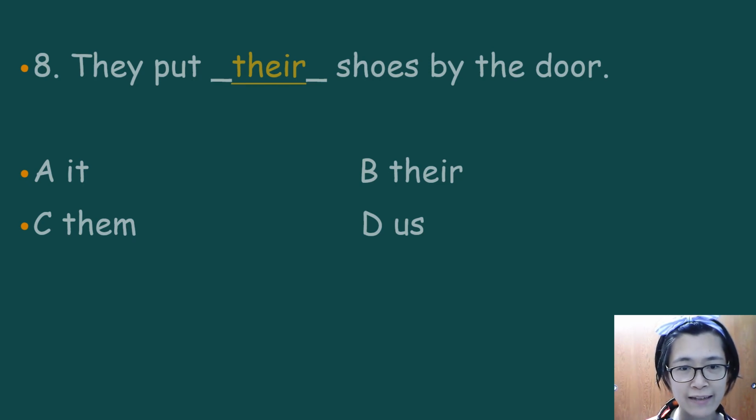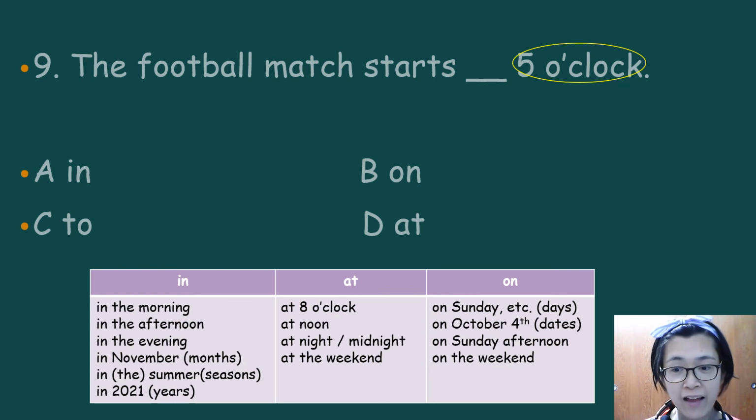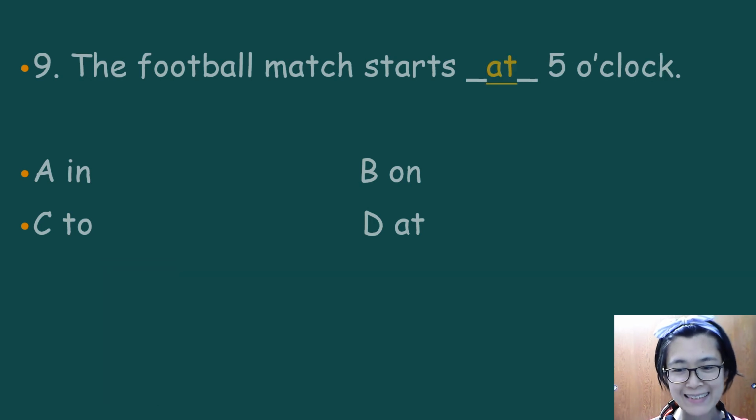This is question 8. Okay, let's take a look at question 9. "The football match starts blah blah blah 5 o'clock." Do you remember? The clue is 5 o'clock. And do you remember the preposition of time rule? Okay, I'll repeat it one more time to remind you. Because the time is very small, so you must use which one? Do you remember? Yes, "at". So you must write down "at" on the line.